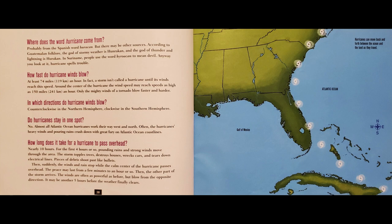How fast do hurricane winds blow? At least 74 miles an hour. In fact, a storm isn't called a hurricane until its winds reach this speed. Around the center of the hurricane, the wind speed may reach speeds as high as 150 miles an hour. Only the mighty winds of a tornado blow faster and harder.